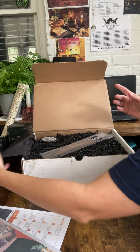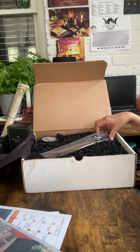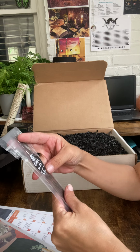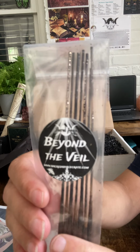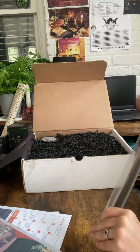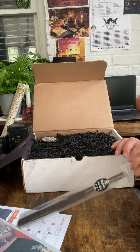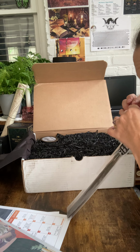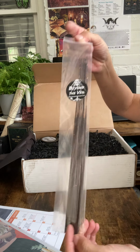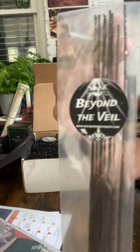All right, so when we open it, the first thing I see is our incense. And it says Beyond the Veil. And I don't know what the smell is coming from this box, but it smells so amazing. It could be these incense because it's the first thing up here. They smell so good. Wow, so cool. All right.